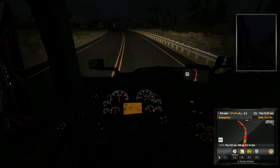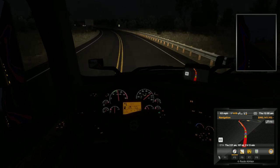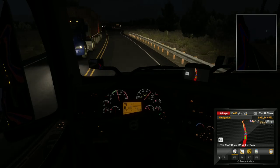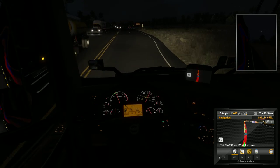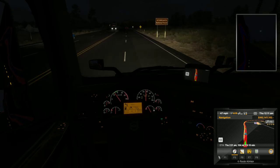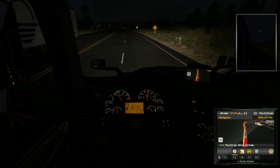And if you're just now starting to watch, I don't use a wheel. I use the Xbox One controller. So my driving is not perfect. And I'll admit it's not, because I'm using a controller.